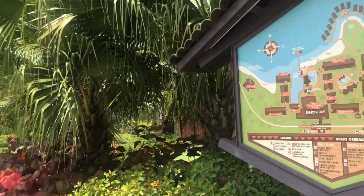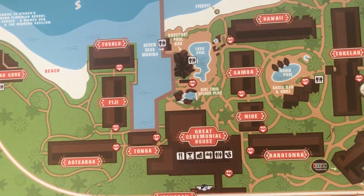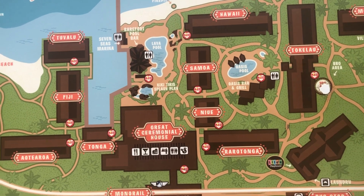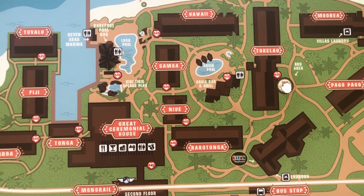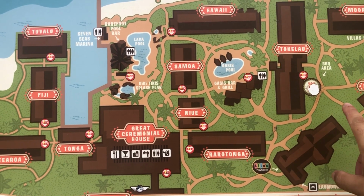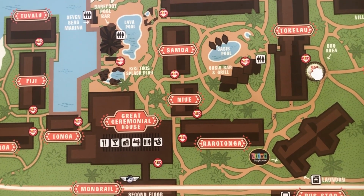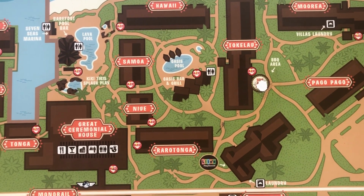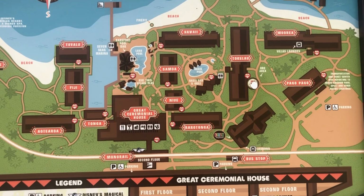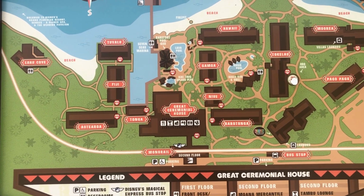Let's take a look at the map here. So where we are right now, we're right here. Tokelau, that is one of the DVC buildings, and I believe, let's see, Pago Pago is the other one. Other than that, everything else should be closed right now.